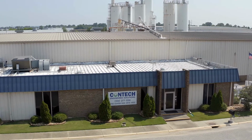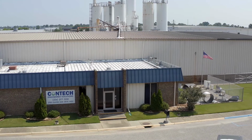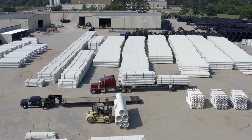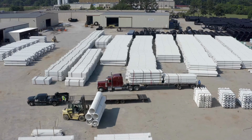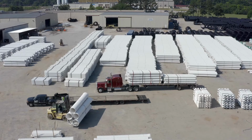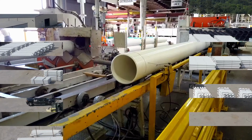Over 50 years ago, Contech was the first manufacturer of plastic gravity sewer pipe. And for the past 35 years, Contech has pioneered the successful manufacture and installation of larger-sized PVC sewer pipes. We are focused on meeting the growing demand for high-performance yet cost-effective sanitary and storm sewer infrastructure products.